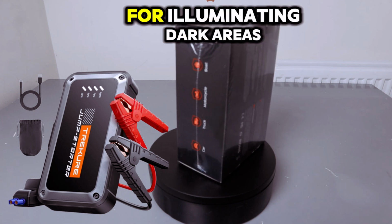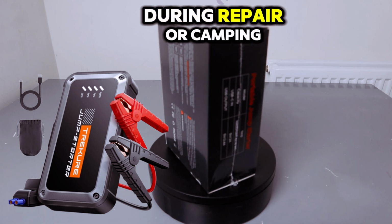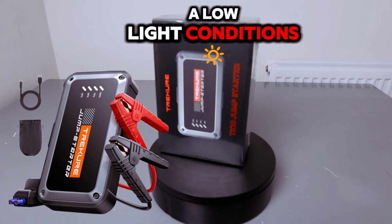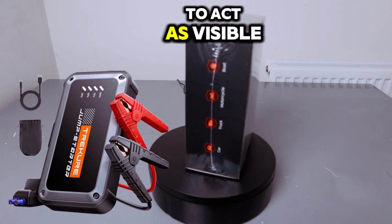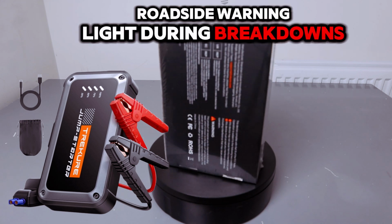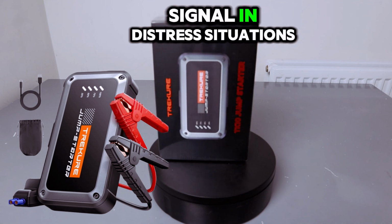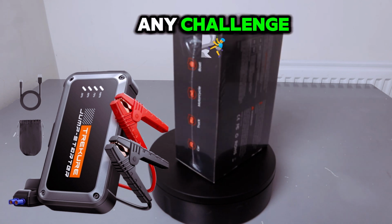Steady light for illuminating dark areas during repair or camping. White strobe to increase visibility and attract attention in low light conditions. Orange flashing warning mode to act as a visible roadside warning light during breakdowns, and SOS mode as a critical rescue signal in distress situations. Durable and waterproof, ready for any challenge.